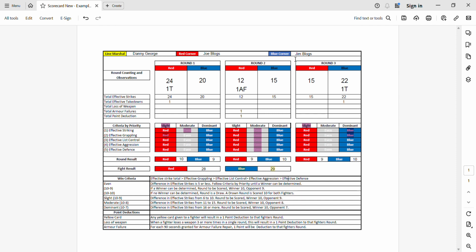So in a normal fight format, we're going to a 3rd round now because we're at a draw across 2 rounds. So in this particular scenario, Jim's decided he's going to chuck it all out there. Joe's a little bit too tired and wasn't prepared for 3 rounds. Joe scores 15 strikes landed. Jim scores 22, but he also gets a takedown within that. So again, we fill the boxes in. So 15 in strikes, 22 and 1 takedown. And then I start here with my criteria by priority. So there's a 7 strike difference here now. So I come down to the bottom. So it's more than 5.